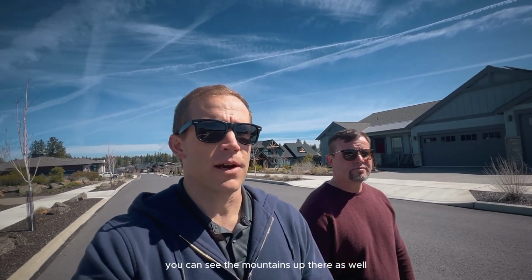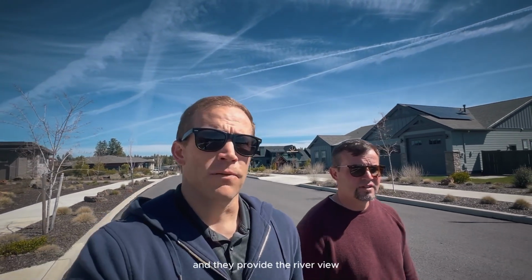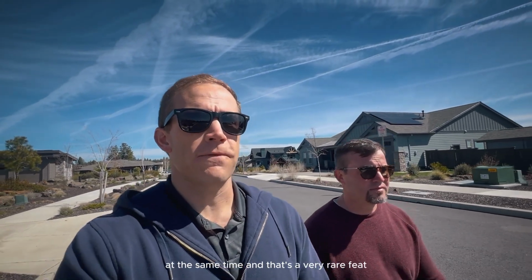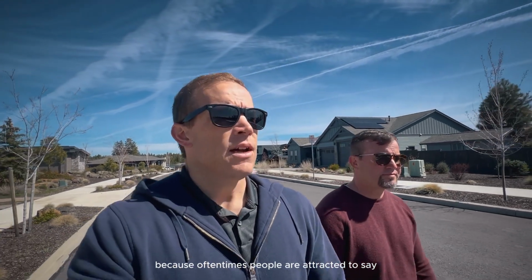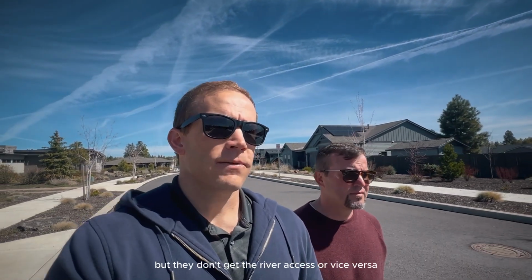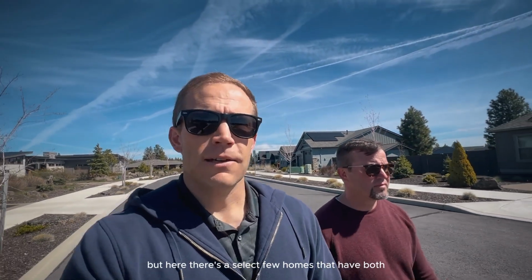You can see the mountains up there as well, but the homes to our right are the ones that are on the river. Either they go all the way up to the river's edge, or they're on a little cliff, and they provide the river view as well as the mountain view at the same time. And that's a very rare feat to have both of those views in Bend, because oftentimes people are attracted to, say, mountain views, but they don't get the river access, or vice versa. They love the river, but they don't necessarily get the mountain views to go alongside it. But here, there's a select few homes that have both, which is pretty unique.